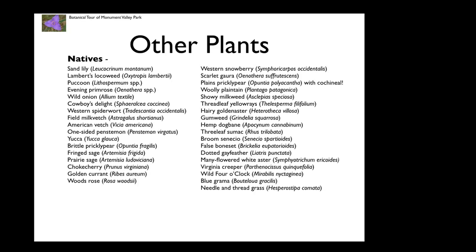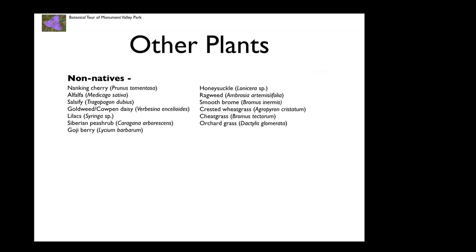So the sand lily being one of the very earliest things that I noticed blooming, and then somehow the grasses ended up at the end. And we will see photos of these when we go through our little tour here very, very soon, I promise. Some non-natives that we often will see on our plant walks, including the Nanking cherry.